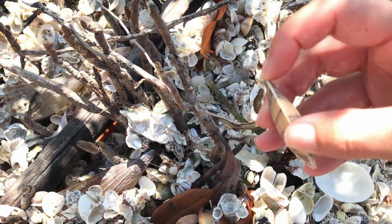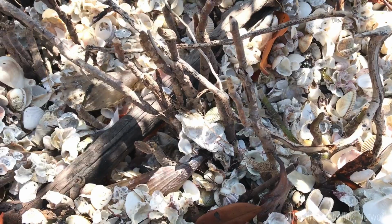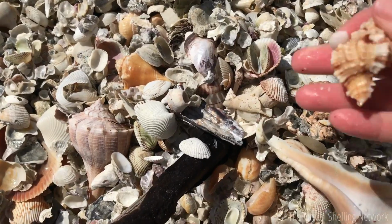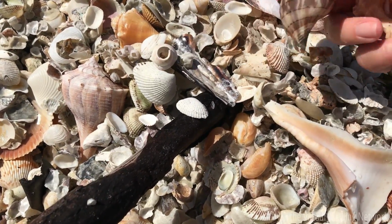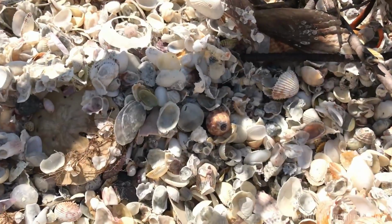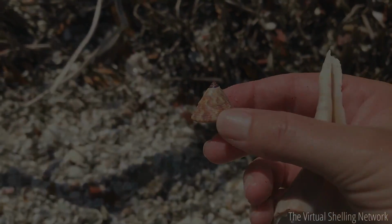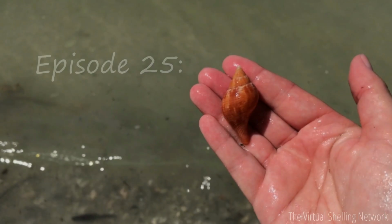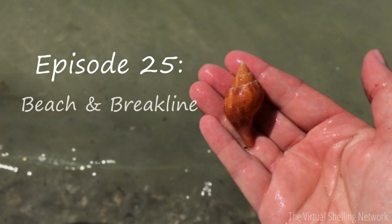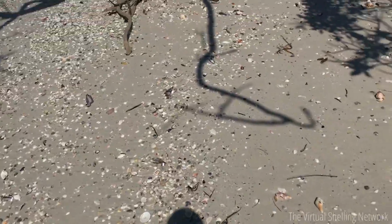Little sunray Venus. Let me make sure nobody's in here because I don't want to take it home if it's got anybody in there, whether they are alive or not. So, here's another tulip. Here's another murex. There's a big tulip here. Oh, look how pretty this top is with that beautiful dark point on it. Wow. I could just stay there all day.